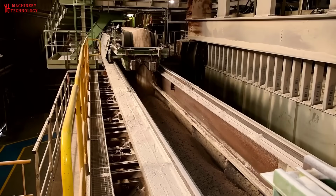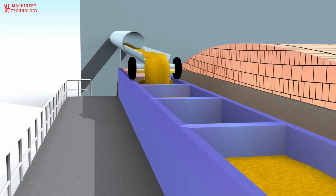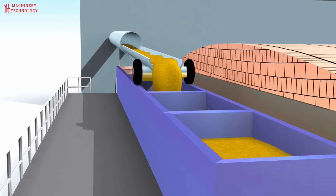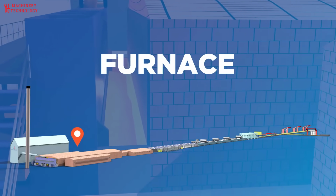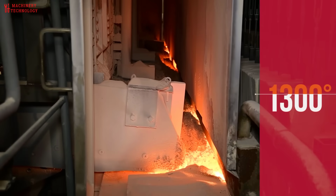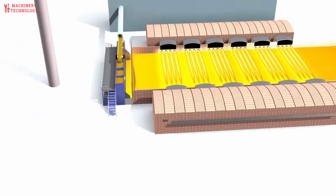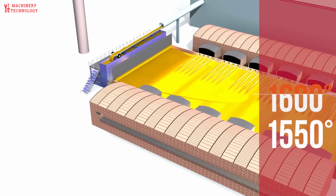About 4 to 5 tons of the batch are conveyed around every 5 minutes to be distributed in the batch charger. During the process, a flat glass ribbon of uniform thickness is formed on a 500 meter long line. The batch charger regularly lays down raw materials at the furnace entrance on a part of the line called the doghouse. The raw materials drop on the 1300 degrees Celsius molten glass already contained in that area and are continuously pushed inside.